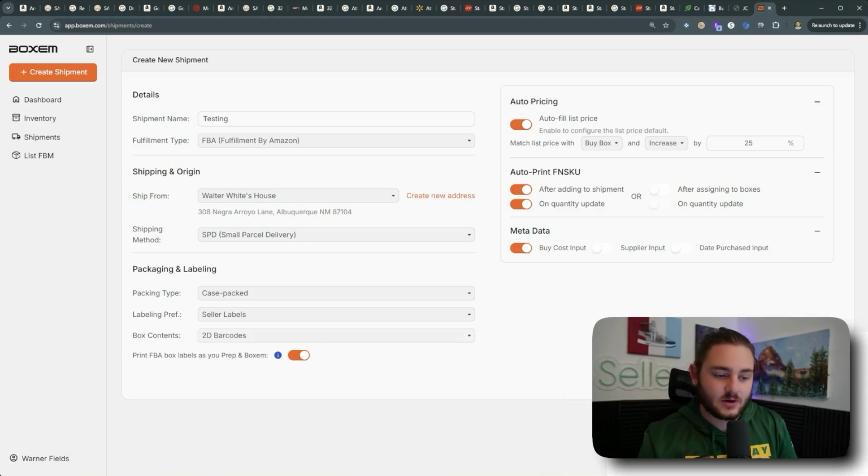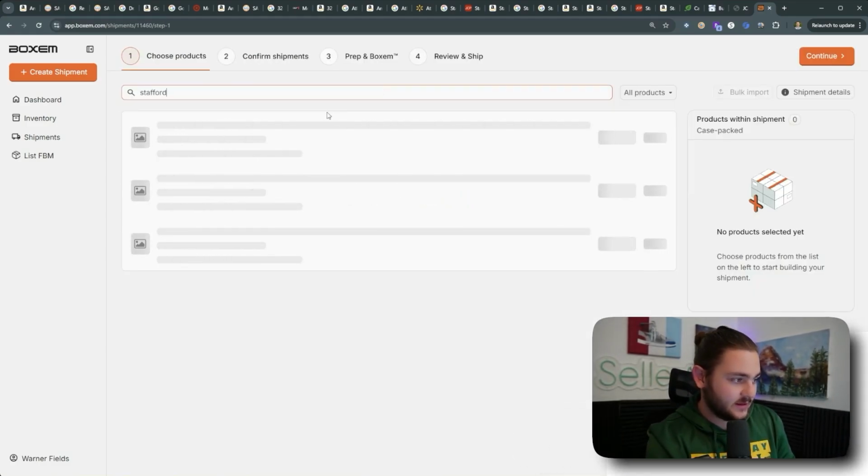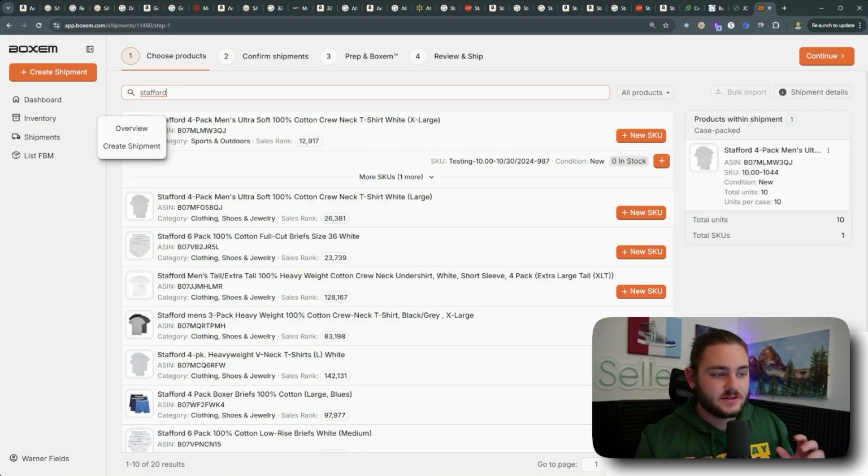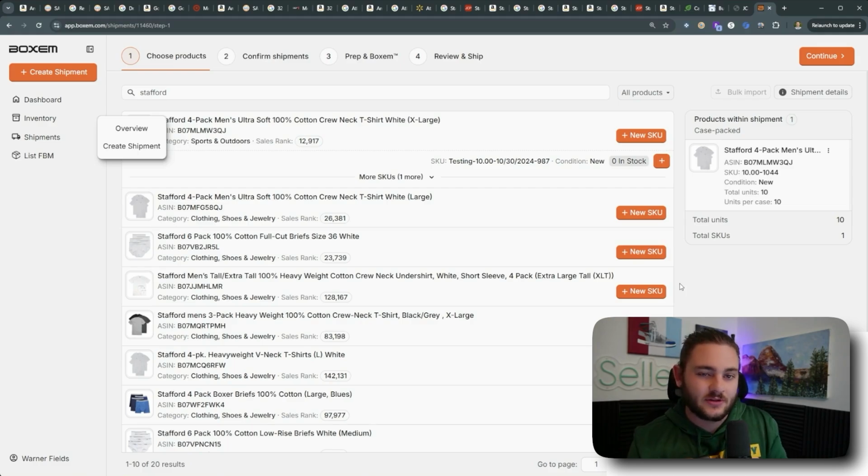As you're listing these products as well, you can see if we create a shipment with like a Stafford t-shirt. Again, like I said, I've got a full guide. I won't dive super deep into it, but as I'm listing, you can see I can store basically whatever I want. I can store the cost, that kind of thing. And so as you start listing things, it's going to track your actual profit, show you on the dashboard, that kind of thing. So you know what your business is actually making over time. So SellerAmp, Keepa, and then Boxem to do all the other back end work.